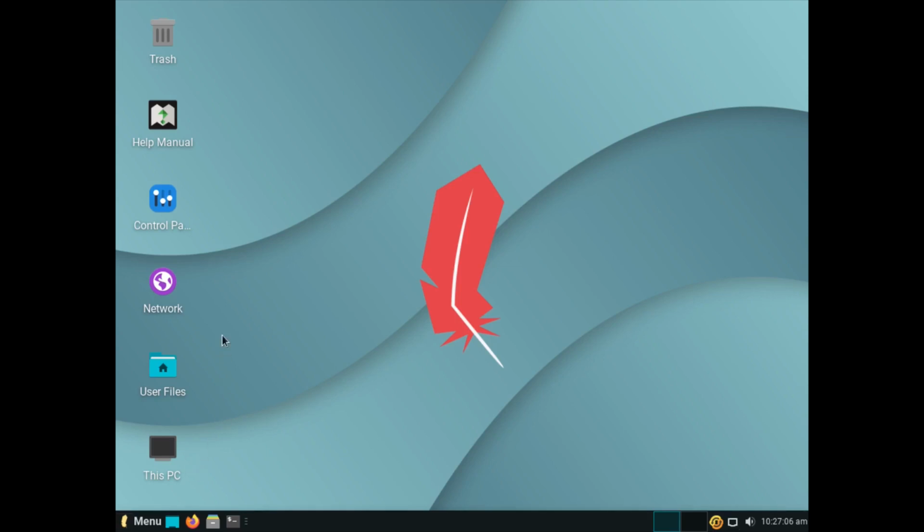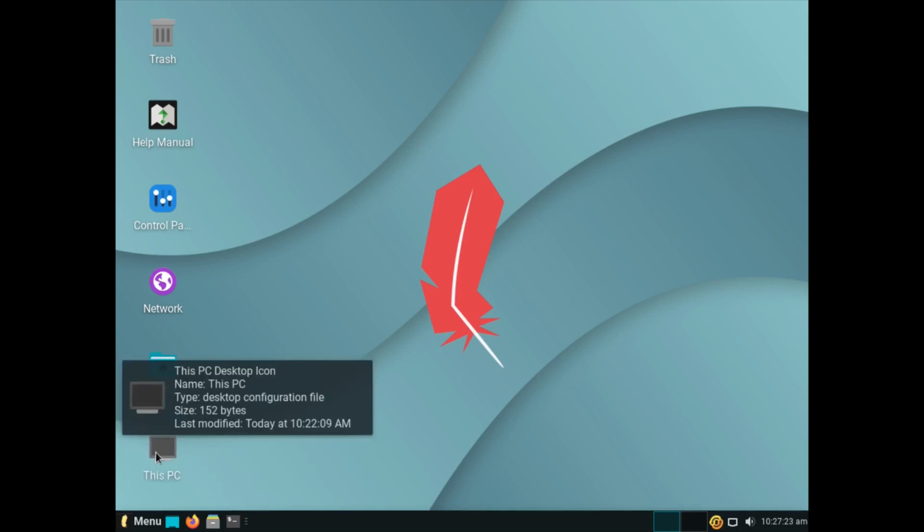So let's look out on the desktop here. We have the trash icon. We've got the help manual out here. We've got the control panel desktop icon. We'll look at that here in a moment. We've got a network icon, and we've got user files. And then we've got this PC icon.